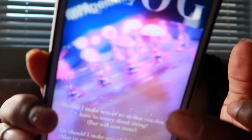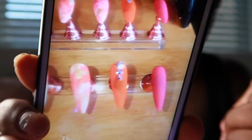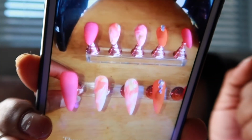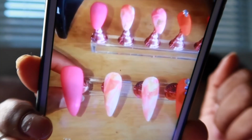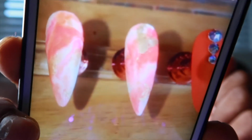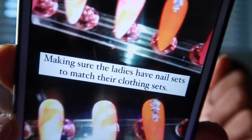Okay, I don't know if y'all can really see what they're looking like, but they came out so cute. They're like nude. I put like a little marble on there. They're matte. I think they're so cute. You can't even really see the detail. Like, it was popping. Anyways, I'll be taking pictures of them tomorrow.